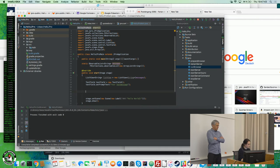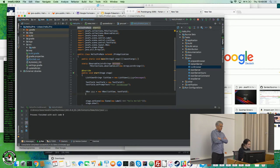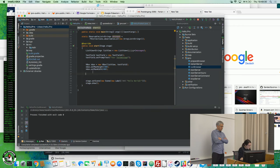The text field is below the list view, so we create a VBox, where on the top is the list view, and on the bottom is the text field. And we are limiting the size a VBox can have, and also the width. And for the outer container, we use a stack pane, which is the root object from our scene.